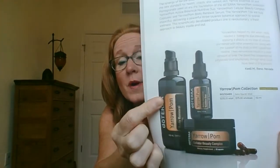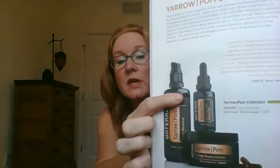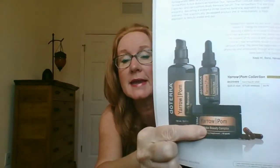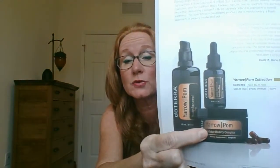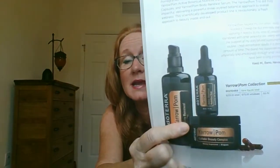And here's the whole body firming serum. Actually, they call it body renewal. They were going to call it body firming serum, but I like body firming serum better. And the anti-aging capsules to take internally, right? So these products are amazing for post breastfeeding, breast sagging, just in case anyone's wondering.